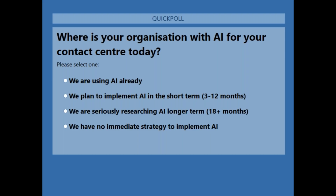Okay, so what we thought we'd like to show on screen, because we can show the results real time, is where is your organisation with AI for your contact centre today? Just feel free to click anything right now, and we'll watch the results as they come up. You might be using AI already, might be planning it in the short term, say the next 3 to 12 months, or you're just looking at the moment but with a serious plan to implement in the longer term, and maybe you're just having a look. We'll just wait while we get some of the replies in. I'll give it a minute. Is that all right, Barb?